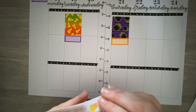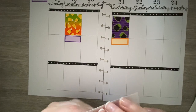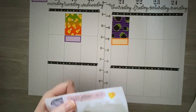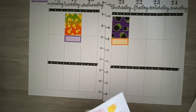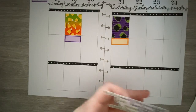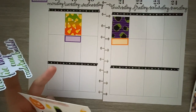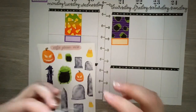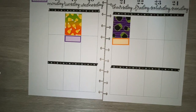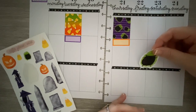I think I want to use this, since we've got the potions going for this week. I have the cauldron deco. Do we have other cauldron deco? We do. We have one more. I have too much stickerage going on my fingers. Since it's fall break, we can take up a little more space here.